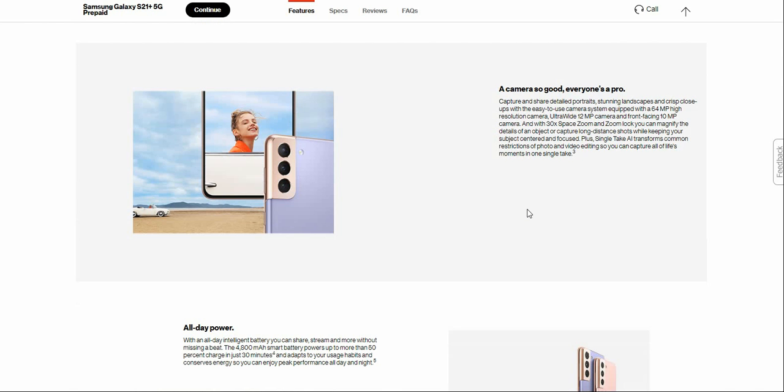A camera so good everyone's envious. Capture and share detailed portraits, stunning landscapes, and crisp close-ups with an easy-to-use camera system equipped with a 64 megapixel high-resolution camera, ultra-wide 12 megapixel camera, and front-facing 10 megapixel camera. And with space zoom and Zoom Lock Vision, you can magnify the detail of an object or capture long distance shots while keeping your subject centered in focus. Plus, Single Take AI transforms common restrictions of photo and video editing so you can capture all those moments in one single take.